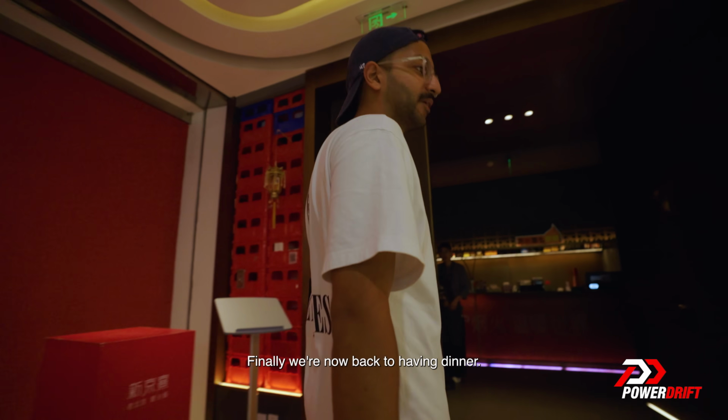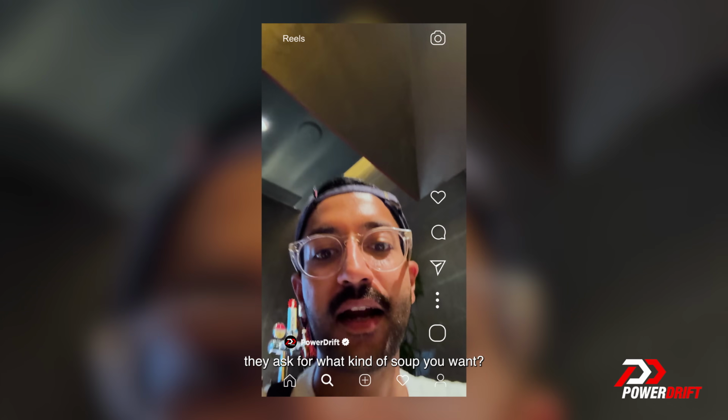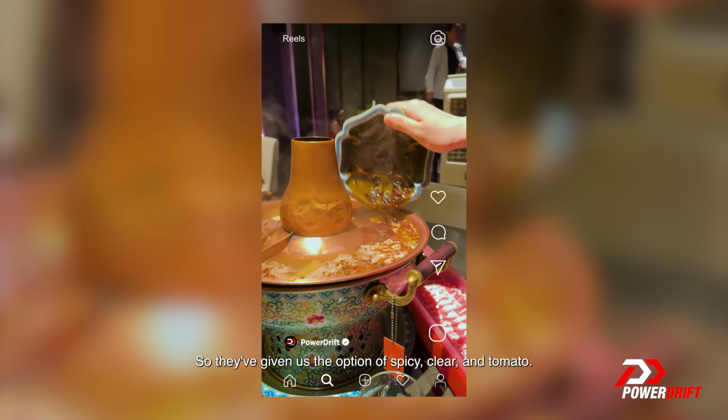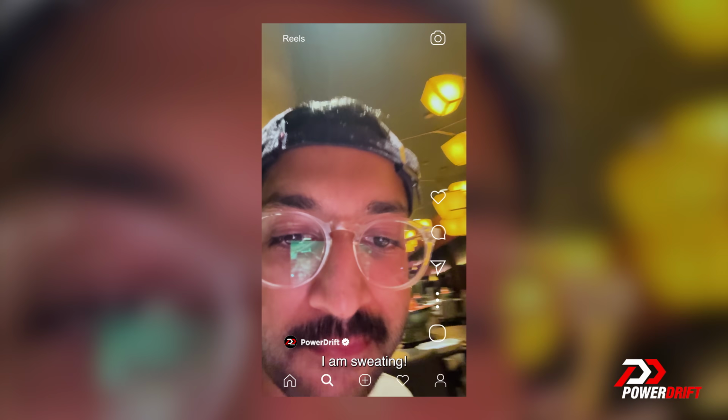Finally, we are now back to having dinner. So we're at the hot pot place and you asked for what kind of soup do you want. So they've given us the option of spicy, clear and tomato. Al is sweating completely. I am sweating.